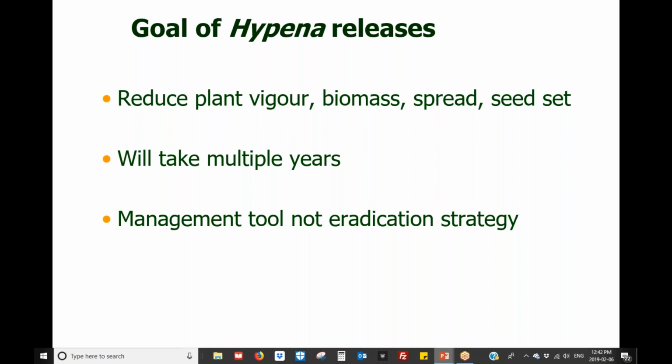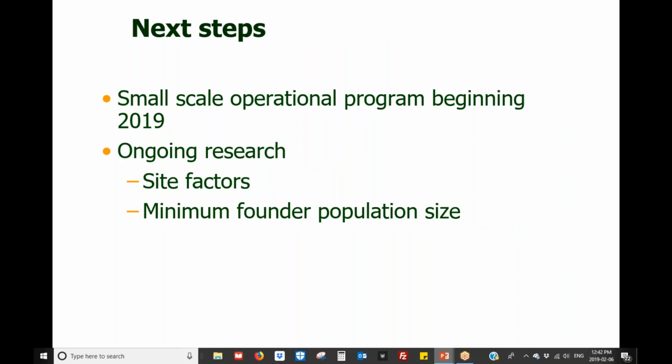And really, the objective here, what we're looking to happen, is that it's going to reduce plant vigor, so there'll be less biomass. It'll reduce spread. It'll reduce seed set. That's what we all need to have in mind with this. Dog strangling vine has had a huge head start. It's going to be a while before we have that ecological balance we're looking for.